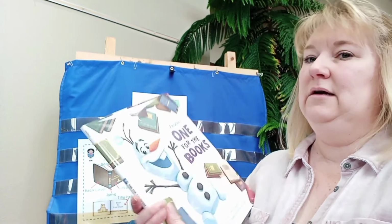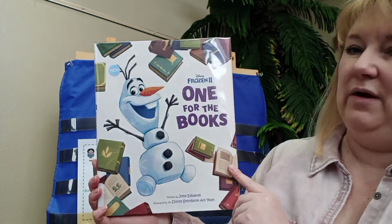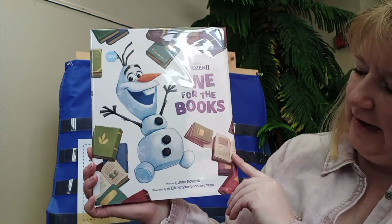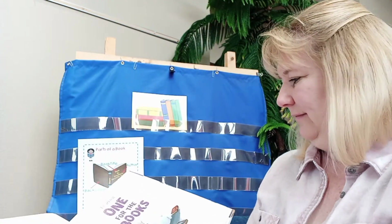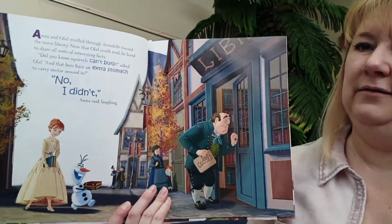Okay, for those of you who are Frozen fans or enjoy Olaf, I chose one of our brand new books, One for the Books, by John Edwards, illustrated by Disney Storybook Art Team. This one's a little bit of a long one, so hang in there.